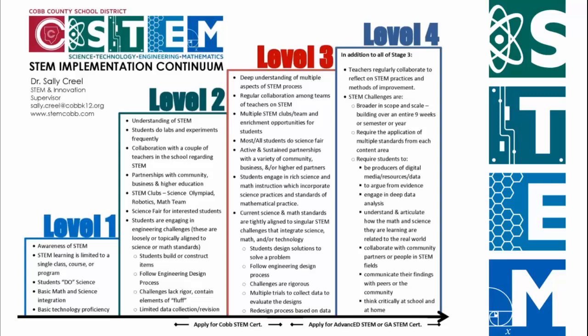Another thing that we share with schools starting the STEM certification process is the STEM implementation continuum. We put together this visual to give schools an idea of the types of things that you might see at a school at different levels along the way on their journey through certification. If you look at the bottom there, you can see where it says apply for Cobb STEM certification. When a school's exhibiting these characteristics between levels 2 and 3, that's generally when they're ready for Cobb STEM certification.